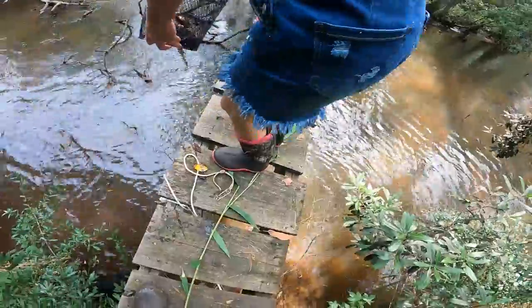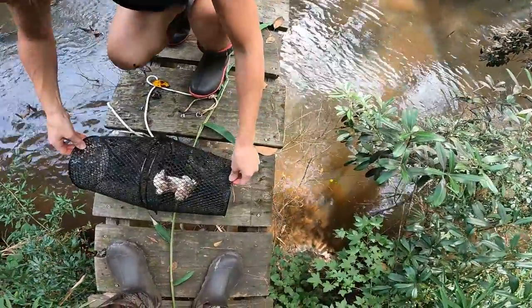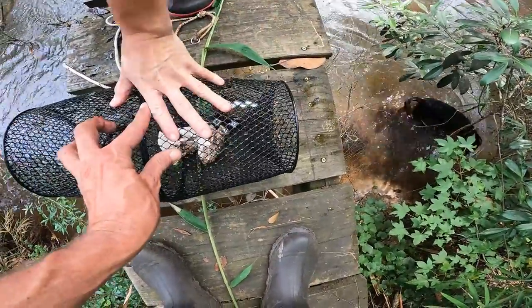Just set the bucket here. We don't want to dump the chicken out. I'm just going to reach in and grab them and throw them in the bucket. Don't open it until you bring the bucket over here.